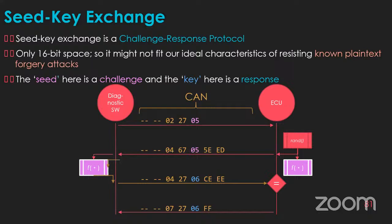So this is a sequence diagram because we're talking about protocols. And now when we see it depicted this way, we know that it's a challenge response protocol. This falls within the general form of challenge response protocols. The only difference is you don't see crypto in orange here, it's just normal crypto in purple. But the diagnostic software in this case is the source, and the diagnostic software wants to make the ECU believe that it's authentic so that it can perform its diagnostic functions. So it says, hey, give me a challenge.